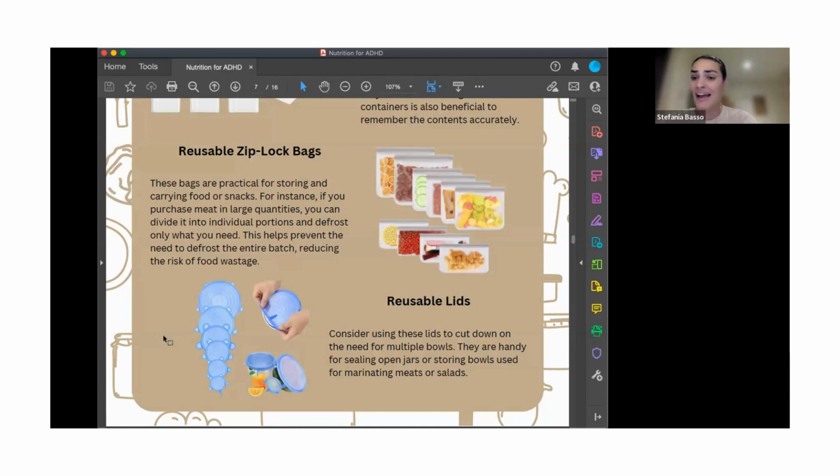Or even if you've used a stainless steel bowl and you're like, you know what, I don't want to put this in another container. Just chuck on the reusable lid if you know you're going to have it the day before or later on. So again, it saves extra cleaning.